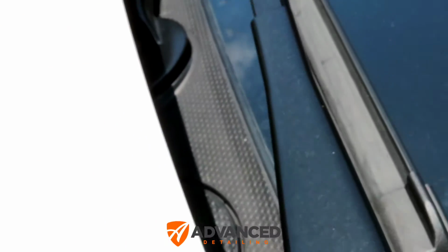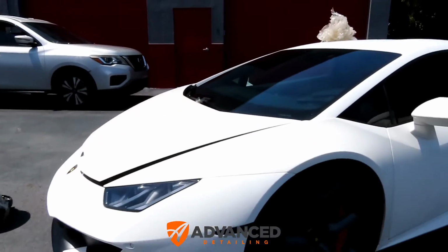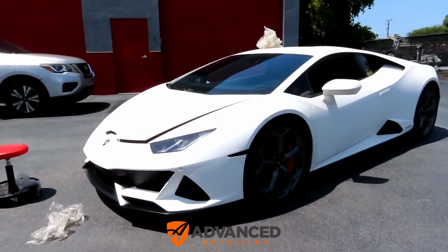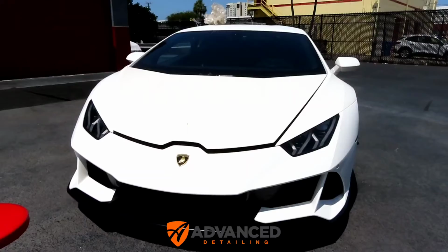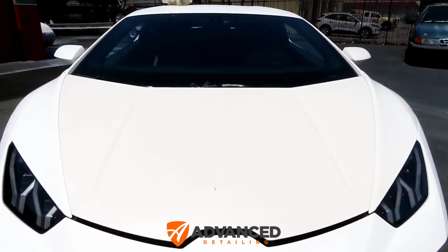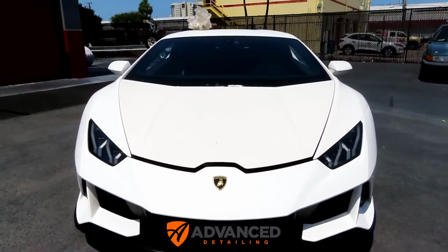So again, caution out there to anybody who's looking for PPF work. You may get very attractive prices, or the dealer may tell you when it's new they can do it for you, and this car possibly was done at a dealership. I don't know the history, but whoever did it, you see the quality, and that's totally unacceptable.